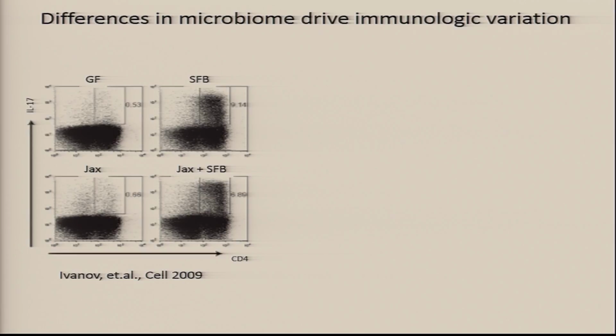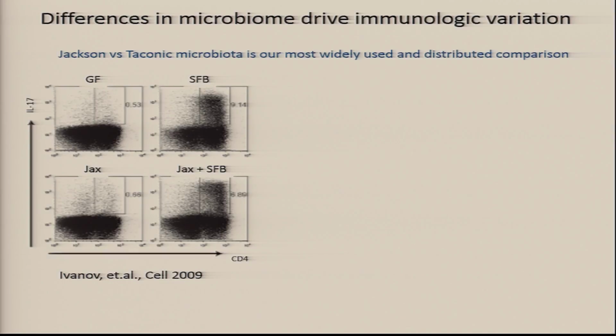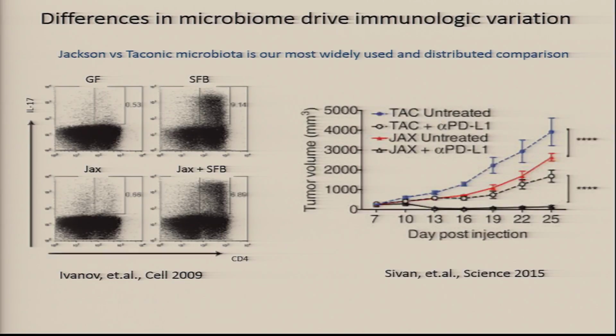And I think this is important for two reasons. One, it showed that a specific microbe can change the immune system on top of a complex background. But also it's important for some topics that Andrew McPherson mentioned earlier, which is that it's very distributable. So all of us can buy Taconic mice versus Jackson mice, and we can do this type of experiment. And it's made it the most common comparison, I think, in the immunology community. So just to give one example, there's many different disease models now where people have tried Jackson versus Taconic, and they almost always find some type of difference.